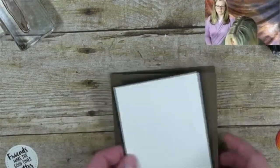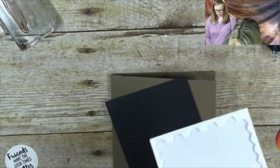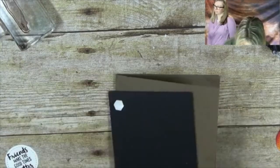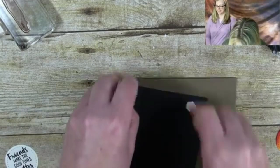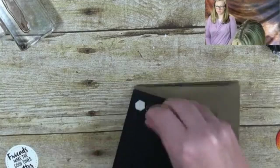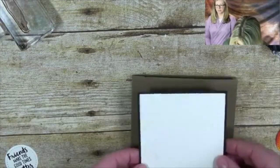And then I'm going to take some Stampin' Dimensionals and pop that up. Everyone's like, the fireworks. Yeah, got the wheels spinning. I love it when you can use sets for more than one. They're versatile like this. But I just didn't realize just how versatile this set was until we really started playing with it.